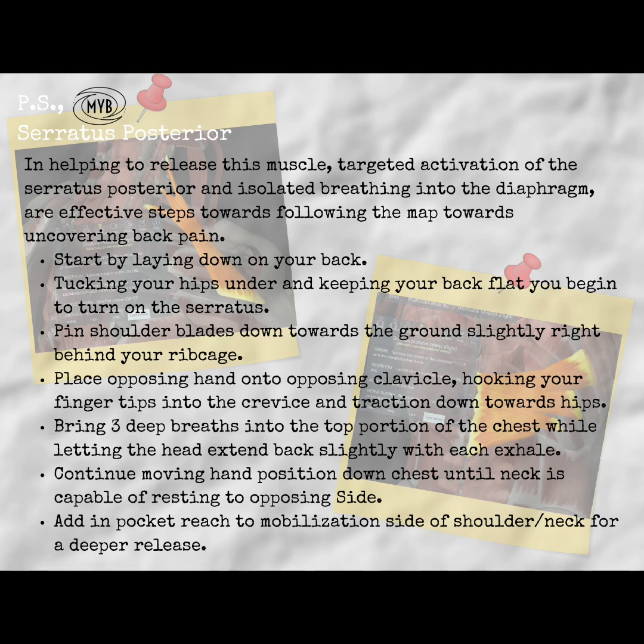Here are a few tips to get a quick fix on pain management of this posterior scalene issue. Start by lying down on your back. Then tuck your hips under and, keeping your back as flat as you can, begin to turn on that serratus. Pin the shoulder blades down towards the ground slightly, right behind your rib cage. Next, place your opposing hand onto the opposing clavicle, hooking your fingertips into the crevice and tractioning downwards towards the hips.